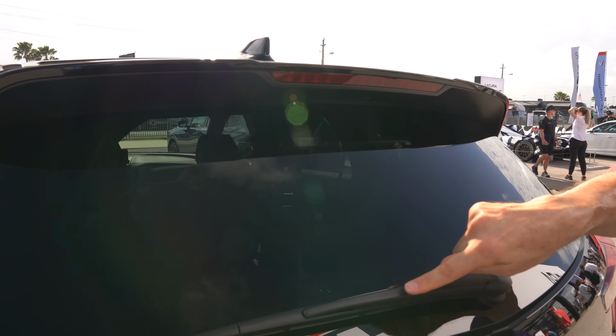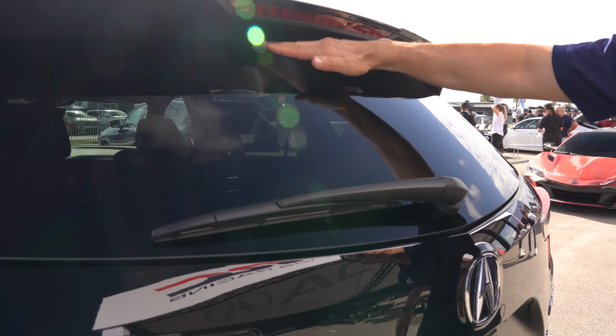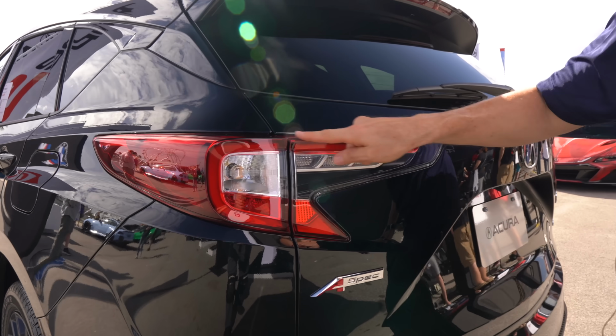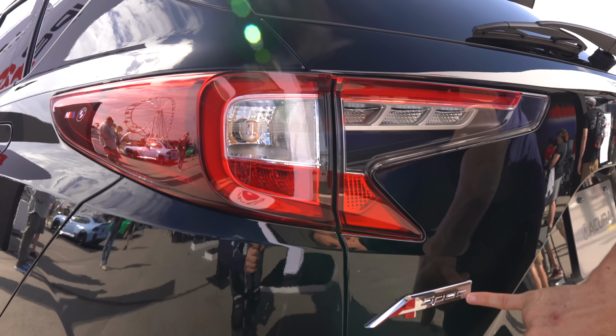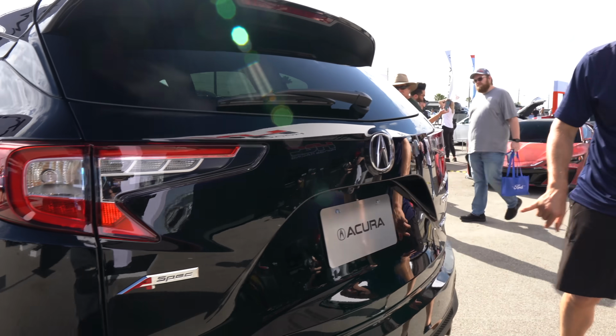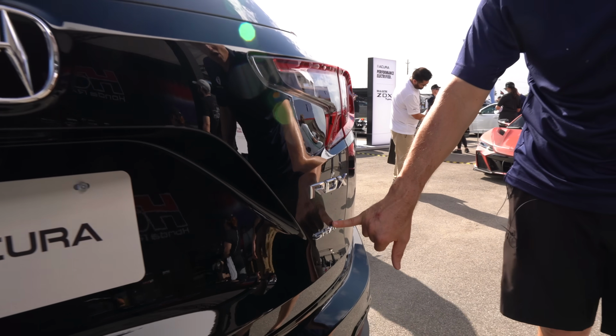I am gonna zonk through this right here. We need to get rid of this wiper. This wiper needs to be tucked underneath, but you do have your full LED lighting, the A-Spec badge, nice and large. And then on this side, you have Super Handling All-Wheel Drive.